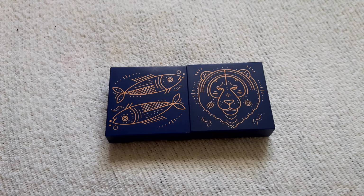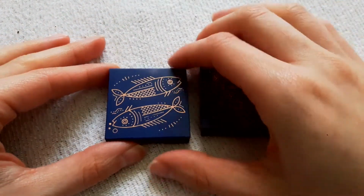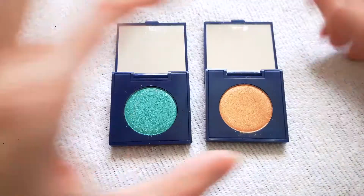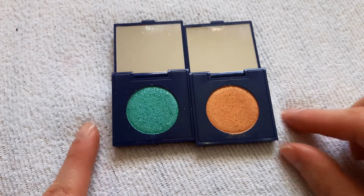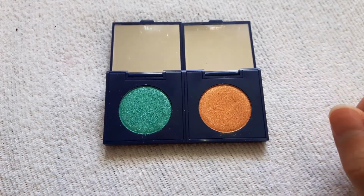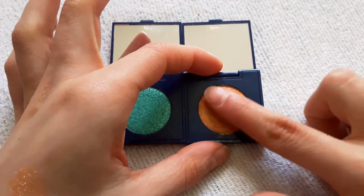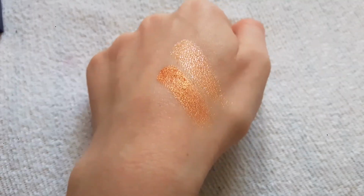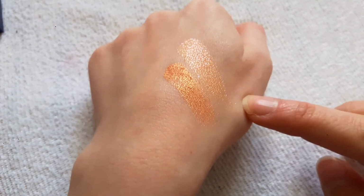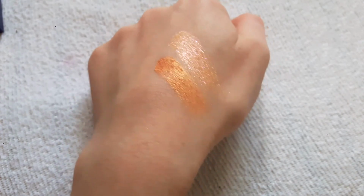I have also 2 single shadows from the collaboration with Kathleen Knights. It's the Pixis and the Leo. The packaging is beautiful, and this is the Leo. I don't know what I think about the Pixis, about the color. I'm not really impressed by this color, but the quality is amazing. And the Leo is really beautiful and really soft and creamy. And next to By the Pound, it looks like this. It's more orange golden shades.